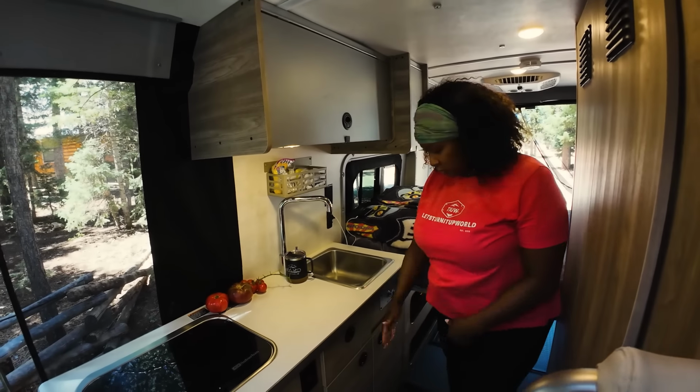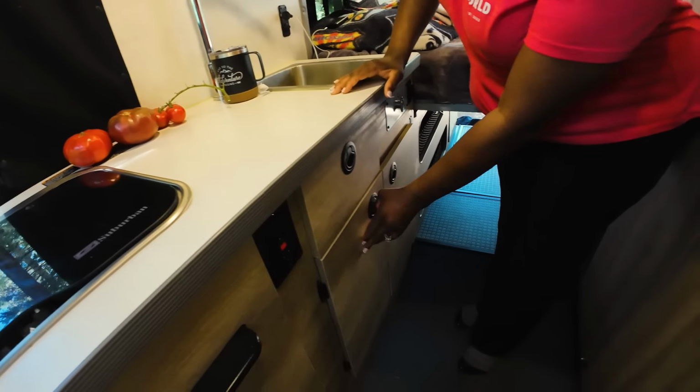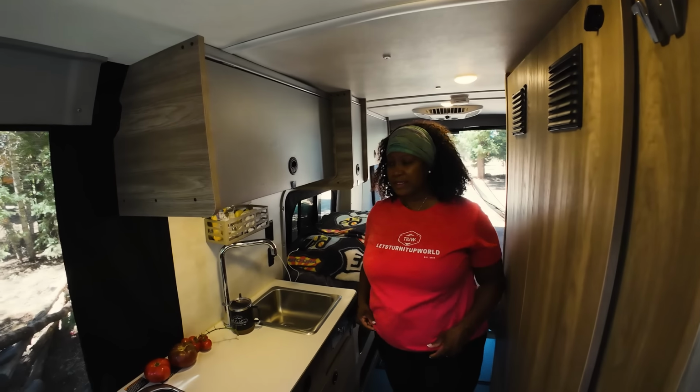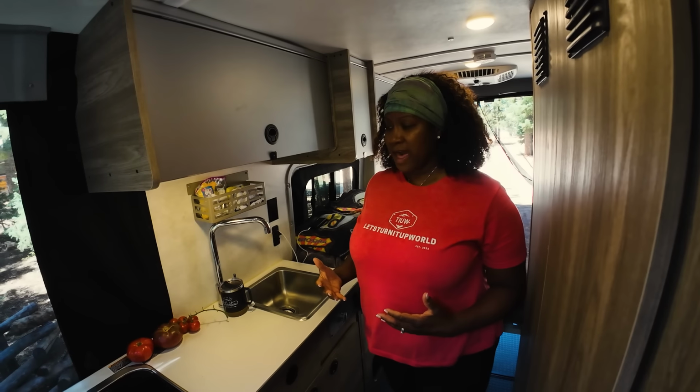And then of course, more storage under here. As you can see, there's drawer space here. More drawer space under here where we keep the trash and bags, and then an additional pot and pan. So that's your kitchen area. And in such a small space, I feel it does the trick. It feels bigger than you think when you're in here, and that was surprising to me.